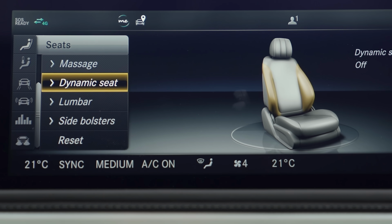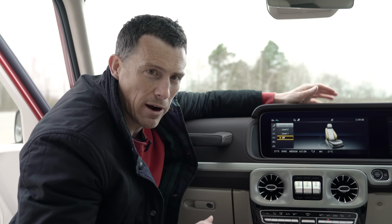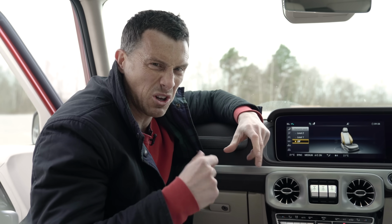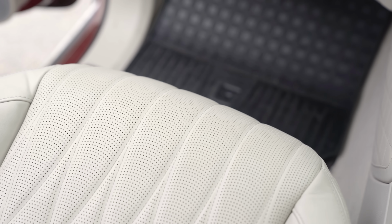And if you like it, you have dynamic seats, which will hug you as you go around the corner to stop you flopping around. Then there's the seat base extenders. Now on some cars you have a gap where they extend and that gets all filled with crumbs and stuff when you're eating things you shouldn't do in your car. This one doesn't though. It's all just integrated in the seat so you don't have that problem at all.